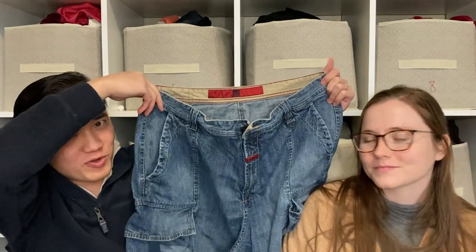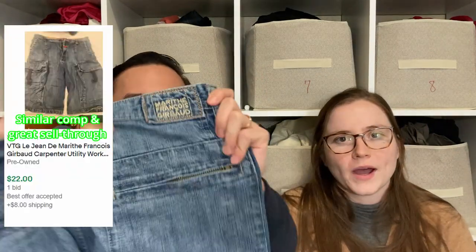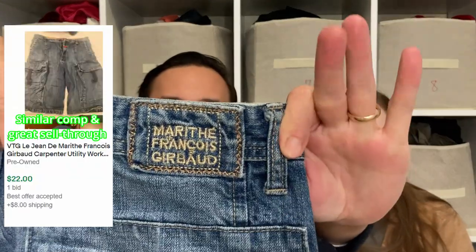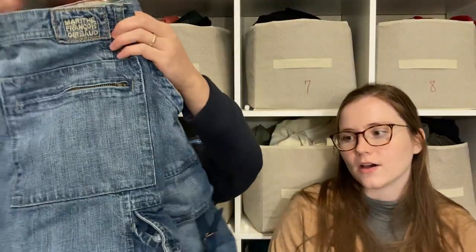This is like the third time we found this brand. It's Marie Francois Jabot, and a lot of people just call it Jabot, I suppose. So they're these kind of wide leg jean shorts, and they were really popular in the 90s, kind of with like streetwear and all that. So kind of making a comeback, I guess. Exactly. So people still are on the lookout for these, you know, kind of iconic style.